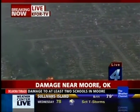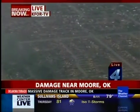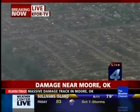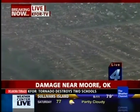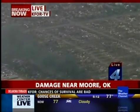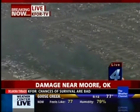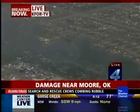This is especially hard when this is your hometown. It's hard to see all this, and these houses are just gone. I mean, the foundation, there's trees, there's nothing. It's just bare ground. It's ripped the grass up even. And if it could have ripped dirt up, I'm sure it did. I bet you the elevation's a few inches lower as this storm just tracked from Newcastle all the way to almost Draper Lake there.